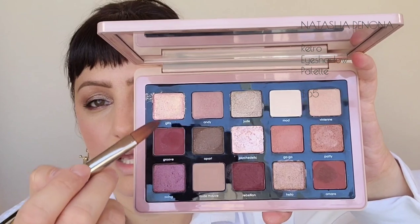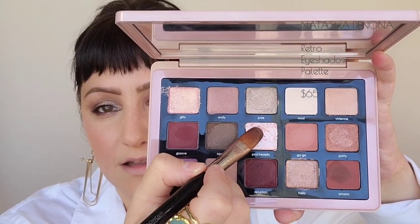I cleaned my brush and wet it again, and I'm going in now with Psychedelic. I'm going to go right in that center. Really small, targeted, right above the pupil.